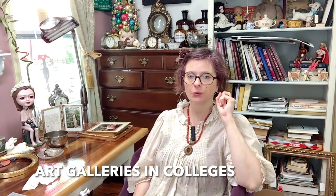Then we have galleries inside museums, which are smaller gallery spaces intended for the contemporary artist and to bring in more people to the museum, because they might have an up-and-coming artist exhibiting in their small gallery space. Then we have galleries in colleges, wonderful spaces to exhibit if you are a mid-career artist. Then we have art centers. If you are a beginner artist, art centers are wonderful places to exhibit.